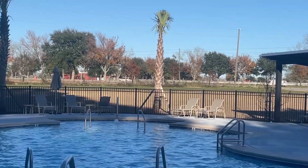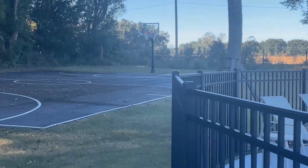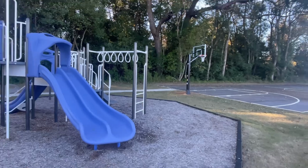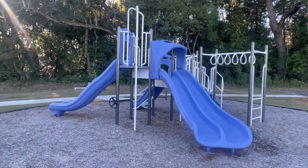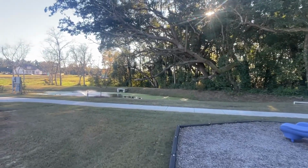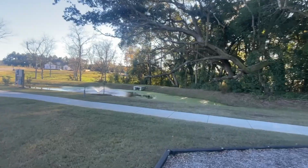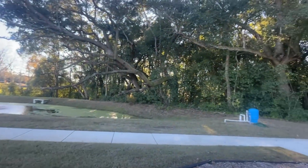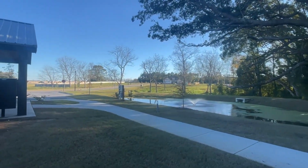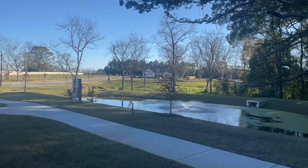They have a pool, basketball court, a kids play area, and this community also has sidewalks so it makes it very walk friendly. Now in Harvest Green West, the homes will range from 1,900 square foot to almost 2,900 square feet. They will be 1 and 2 story homes with 3 or 4 bedrooms and 2 to 3.5 baths.